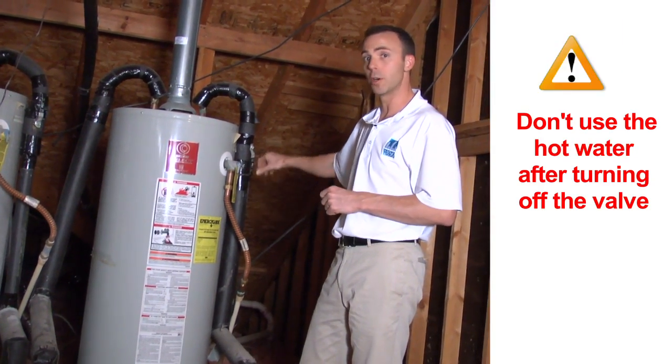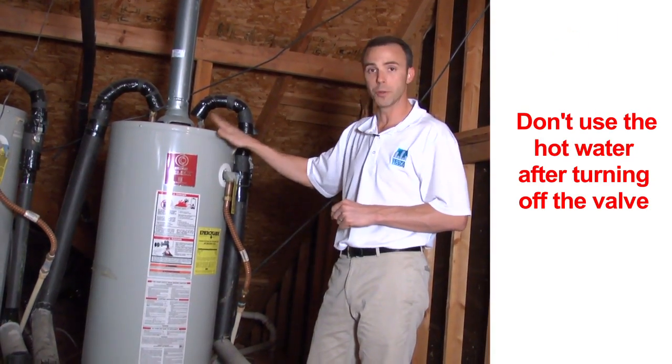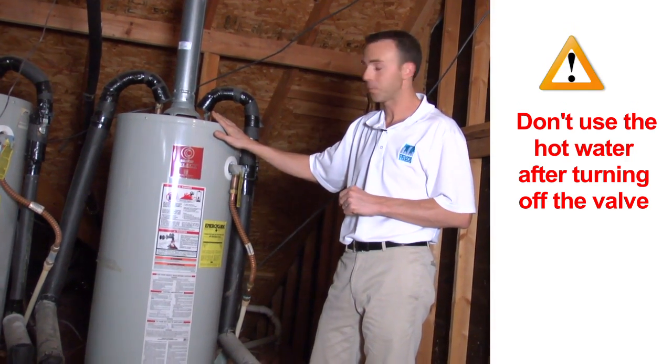Whatever you do, don't turn off the supply and continue to use the hot water in the house, as that will drain the hot water heater and run it dry.